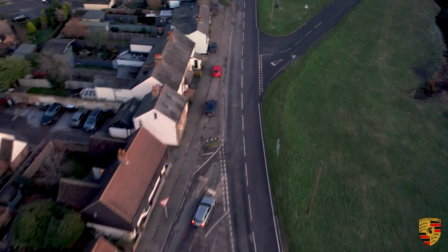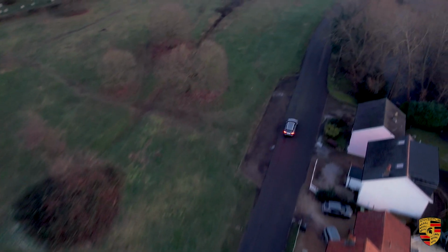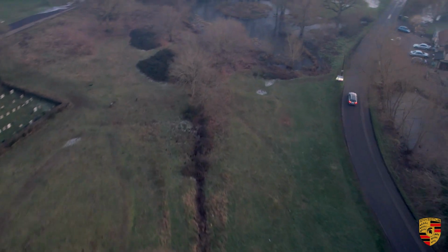Immediately from the get-go, gosh, it takes off, and that burble is just incredible, lovely to listen to.